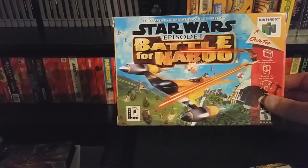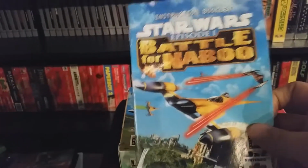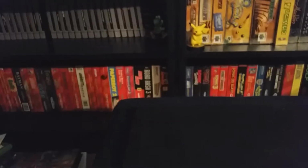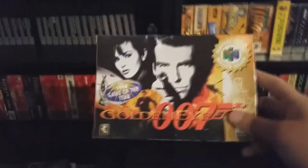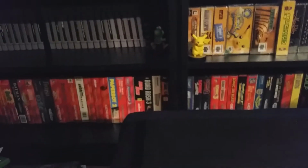Star Wars Battle for Naboo. Just got this game recently too. Complete in box, and the manual. And then probably the three best of the lot. GoldenEye. It's a shame this one's Player's Choice too, because my box up there is Player's Choice as well, and I was hoping this one wouldn't be, because I'd like to just be able to switch my box out, and because my cart isn't Player's Choice. I don't know why the box was.